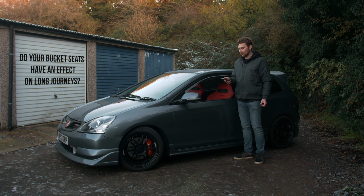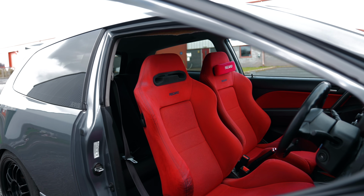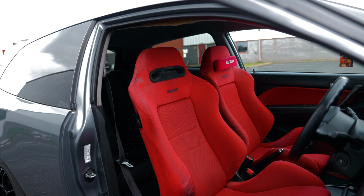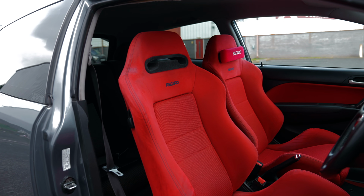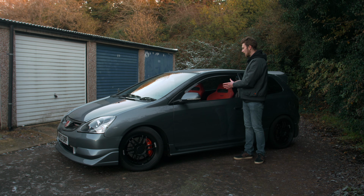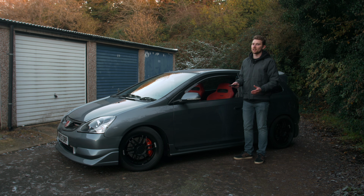Do your bucket seats have an effect on long journeys? One thing I haven't mentioned actually is the seats in this. These are DC2 or EK9 Type R Recaro seats. I changed those from the standard Type R seats because this is not a Premier Edition. I can't actually think if I've sat in a car with Premier Edition Recaros before anyway, but these Recaros are incredibly comfy and on long journeys actually aren't too bad.